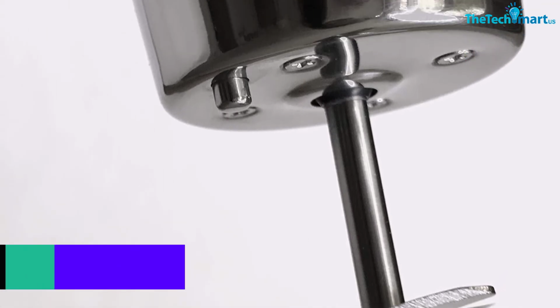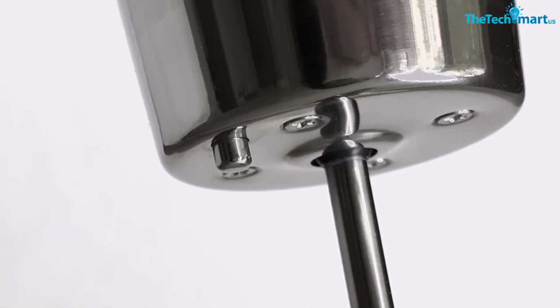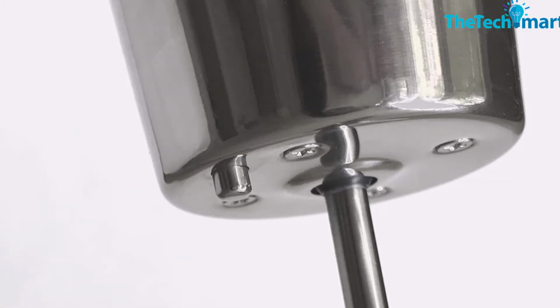There are water level marks on the stainless steel pitcher that would eliminate the need for measuring water.